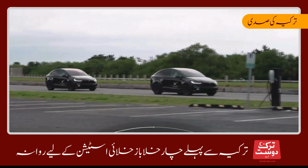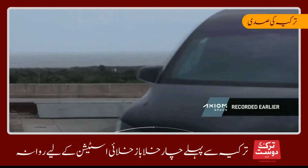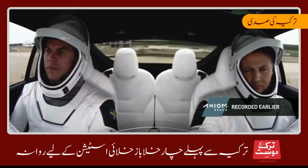Of course, they're physically fit. They could walk it, but we want to make sure they stay cool and comfortable. So these are the Teslas arriving to the launch pad. And this is a great view here of the crew. Just look at that calm, that patience.